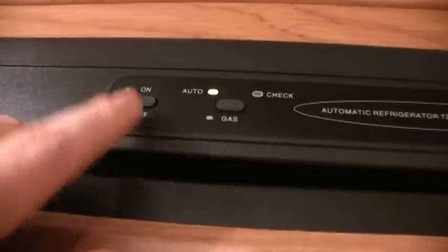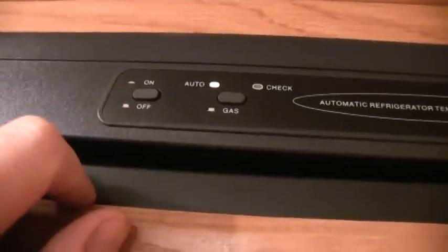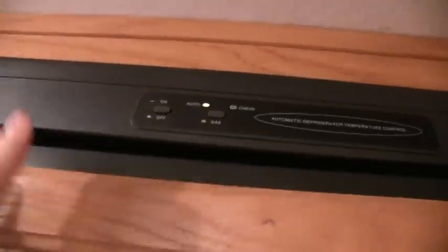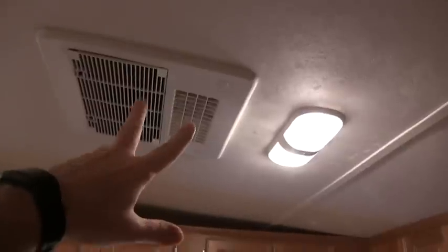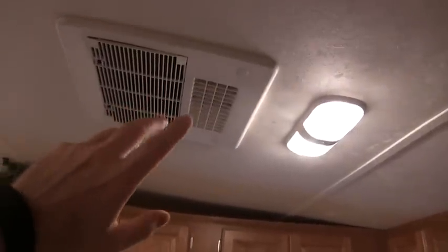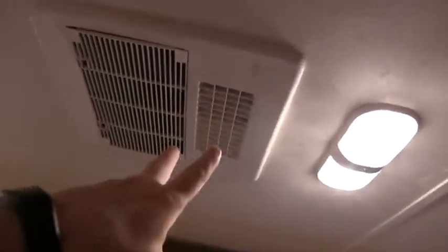It is a Dometic. All you have to do is basically push this button, put it on automatic, and you're ready to go. Nice raised wood paneling on the doors. While I'm in the kitchen, go ahead and show you the AC. The AC on this is a 15,000, the large 15,000 BTU ducted AC unit.